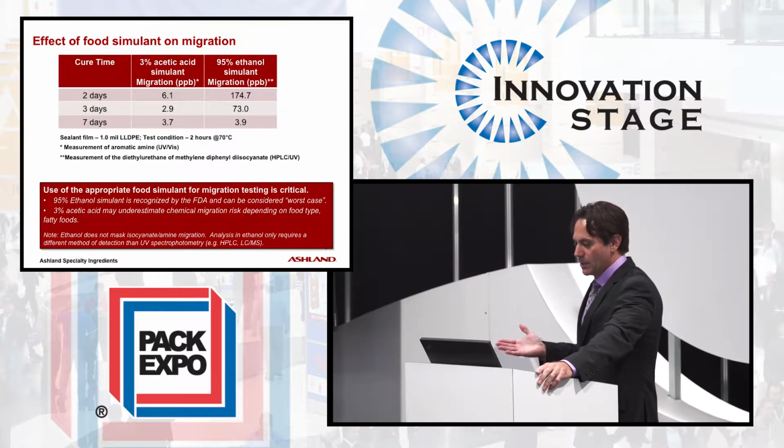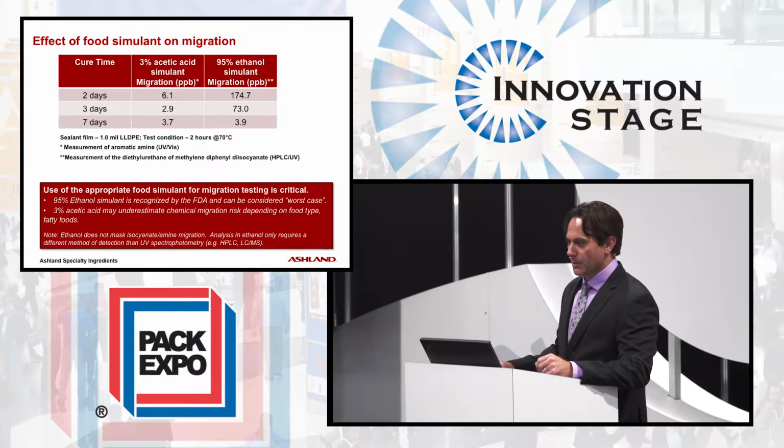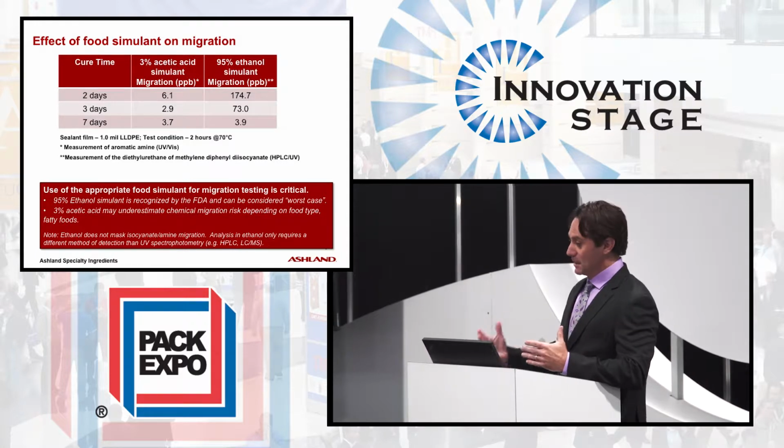Now doing testing in these is critical because those food simulants greatly change how migration occurs. And in the next slides I'm going to show you is basically the effect of migration the food simulant has on it. The chemical we're looking at is aromatic isocyanate. This is a chemical used in many laminating adhesives. It's very common. The problem with aromatic isocyanate is it will migrate, it'll hit water and turns into aromatic amine. And aromatic amines are carcinogenic. So there's a great concern around this, even though these things are very commonly used. The migration around them needs to be understood.